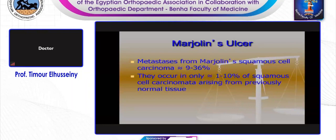The incidence of metastatic disease from Marjolin ulcer of the squamous cell carcinoma type varies. It is between 10 and 35%. When we compare that to squamous cell carcinoma arising from naive skin, i.e. previously normal skin without previous chronic ulcers, the incidence is between 1 and 10%.